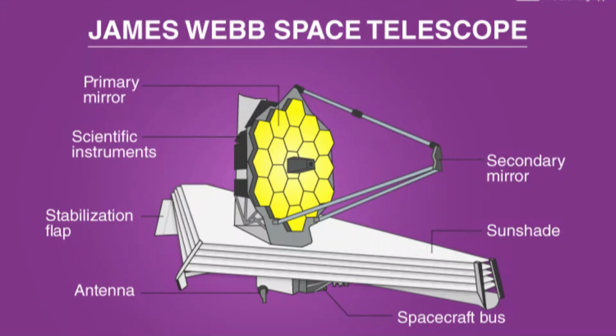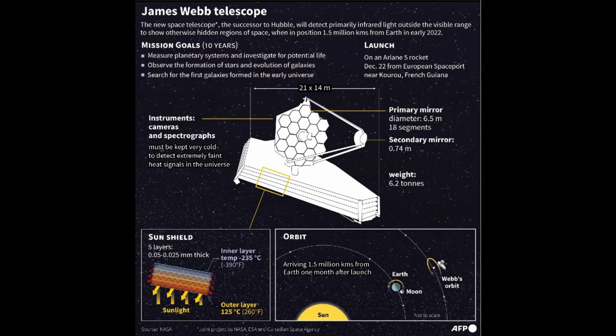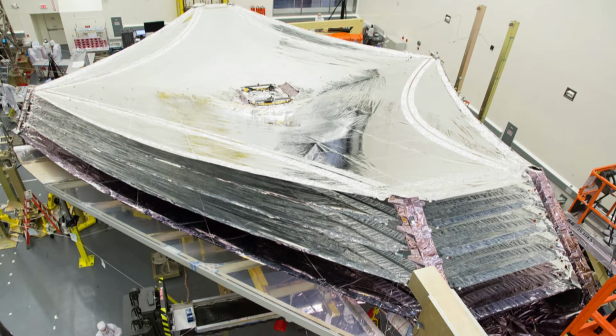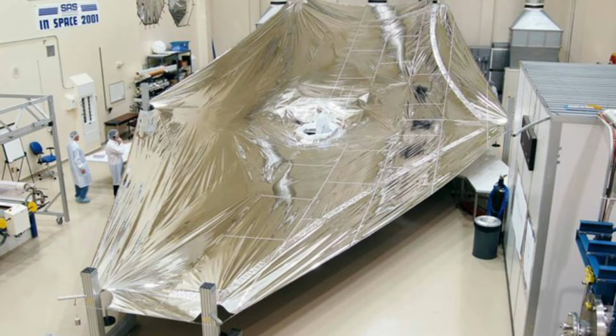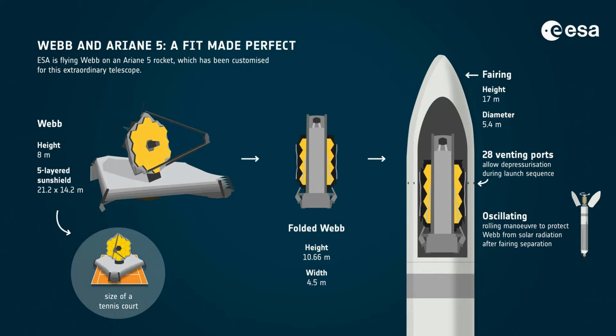The JWST is essentially an observatory which is deployed in a solar orbit near the Sun-Earth L2 Lagrange point, about 1.5 million kilometers from Earth, where its 5-layer sunshield, each layer as thin as a human hair, protects it from warming by the Sun, Earth and the Moon. The sunshield itself is the size of a tennis court. All of this was folded and sent up in a rocket, and once it reached the L2 Lagrange point, it was unfolded and placed in position so that it can unfold the secrets of this universe.